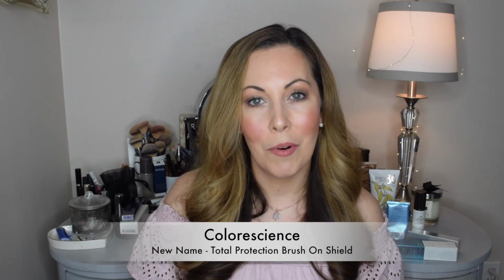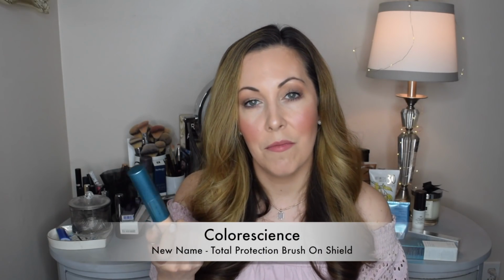They've since reformulated this as well as repackaged it. So the reformulated version of this, I believe, is called the Total Protection Brush On Shield. These are a bit pricey. I think this retails for $65, but as I mentioned, you can either get this on sale at Derm Store or buying directly from Colorescience. The first time that you purchase from them, you're going to save 20%, so I think that that's a great way for you to try this if it's something that you've had on your radar.